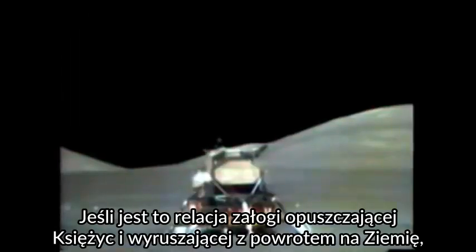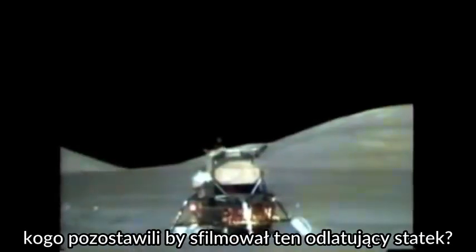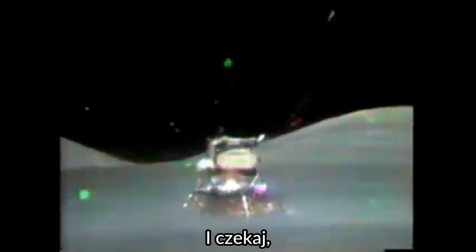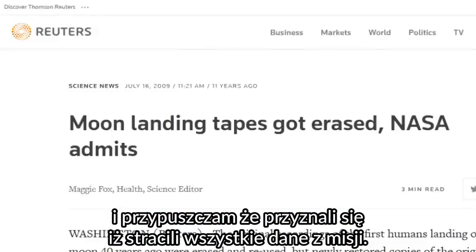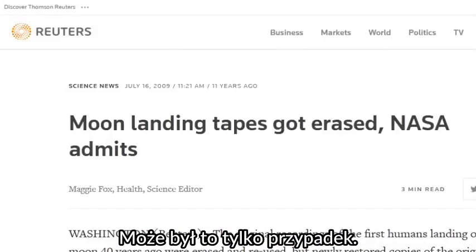But wait, hold on. If this is footage of the crew leaving the moon and making the journey back to Earth, then who did they leave behind to film their craft take off? And wait, don't you think those colourful emissions on takeoff look kind of fake? I haven't seen any subsequent rockets produce these sort of dazzling colours, and I suppose they did admit that they had lost all their data from the mission. But maybe that was just coincidence.